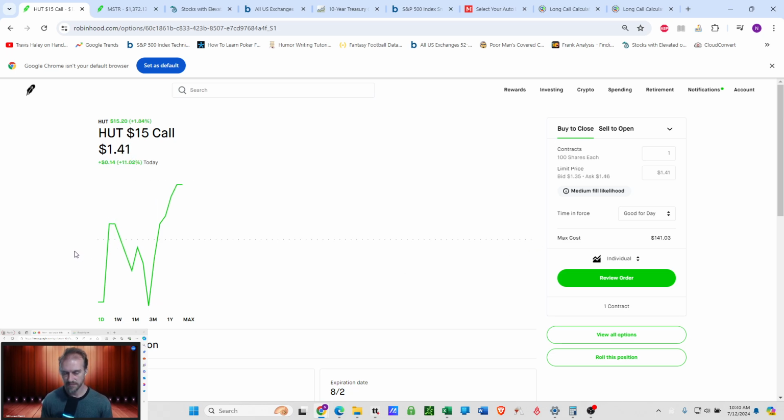Let's go through the exercise. When a call is in the money, this is one of the hardest concepts for me to get through my head. Why did they have to call it in the money and out of the money? Why can't you just say it's above the number or below the number? The only way that I could remember this is it's in the money when the buyer could exercise it for a profit. That's when he's in the money. So I have to look at this from his perspective.